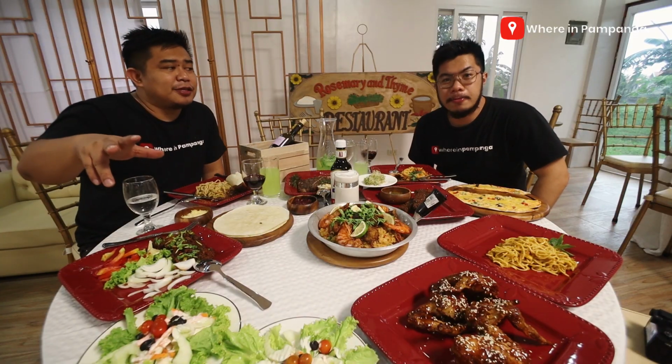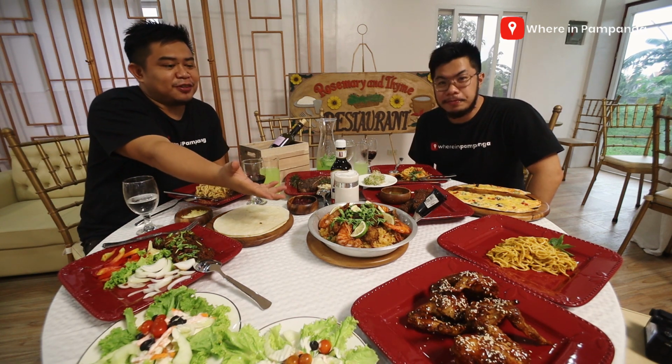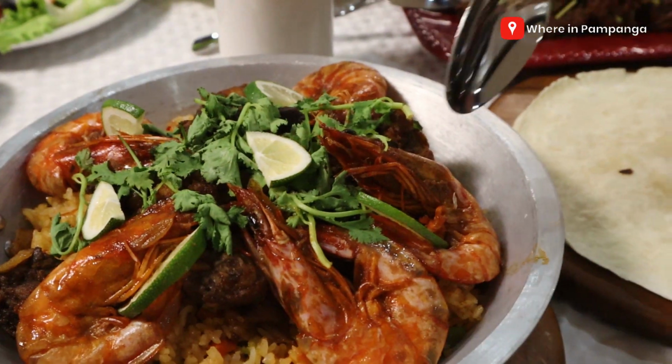So, additionally, dun sa Mexican nights nila, you also gotta try yung kanilang paella, of course. So, this one is seafood paella. Again, very colorful.